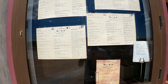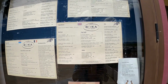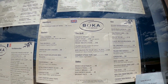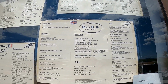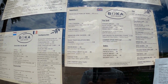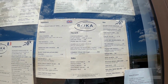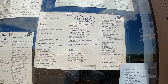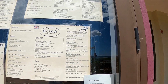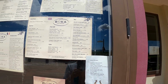So, menu in different languages. Let's go for the British one, because most of you seem to be British that's watching the channel. So you've got tapas, €5 each, chili chicken starters, €8, mussels 11, onion bhajis 6, and then on the grill, chicken breast €13, fillet steak €25, and a sirloin 19, and then you've got all the different kinds of main, you know, Sicilian chicken, Thai prawn curry, all around the sort of €15 to €17 mark.